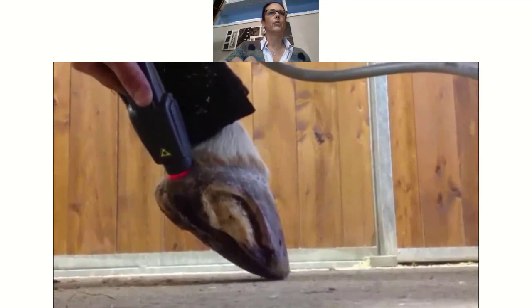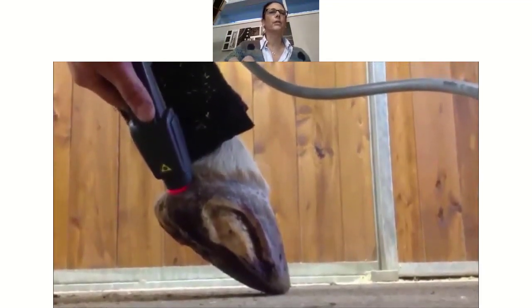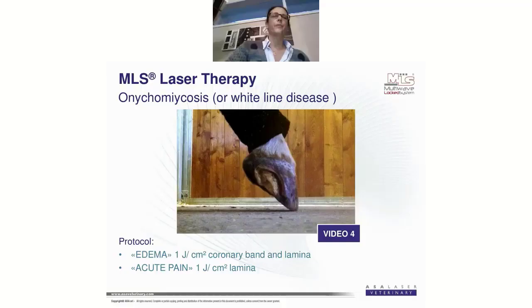around all this part. After these protocols, the horse went into his box without any lameness or pain in the hoof anymore. So I think in this case it's not really about treating the white line disease, but the pain and the edema of the lamina due to the treatment by the farrier.